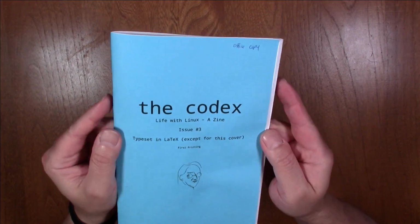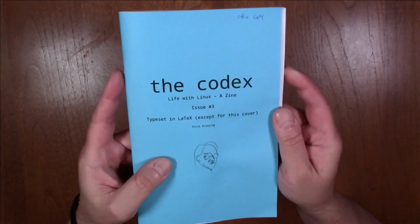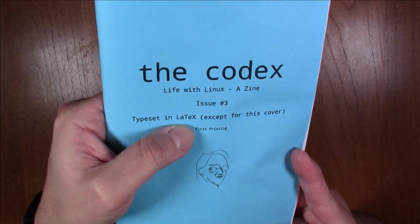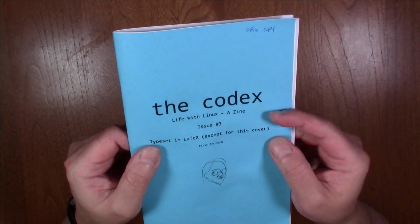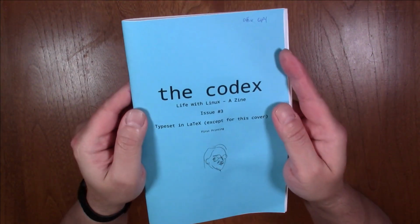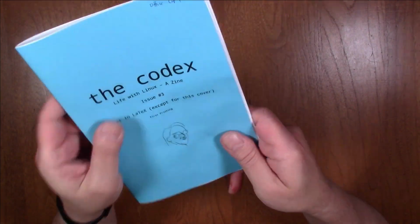When I first created this zine, I called it the codex, and because it's typeset in LaTeX, which is spelled like latex but is actually pronounced "LaTeX" or "LaTeX," somebody on Reddit joked and said it's pronounced the codec, right? The codec. And I thought, oh, that's pretty clever.